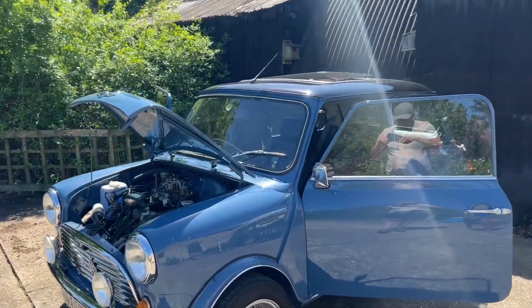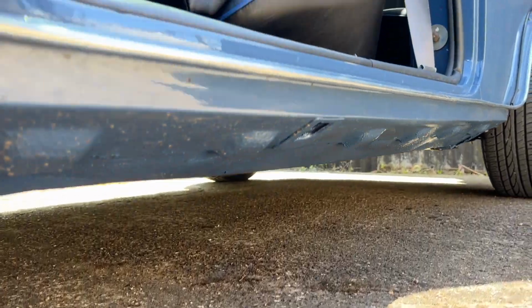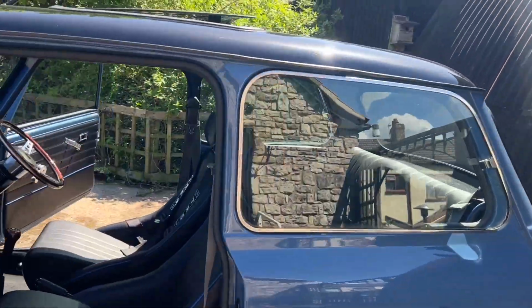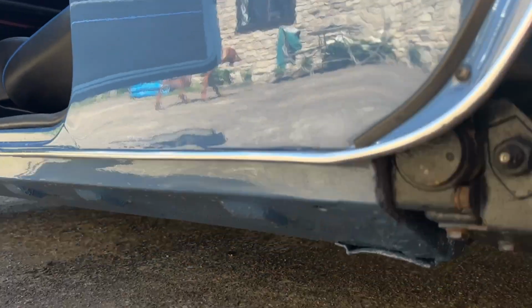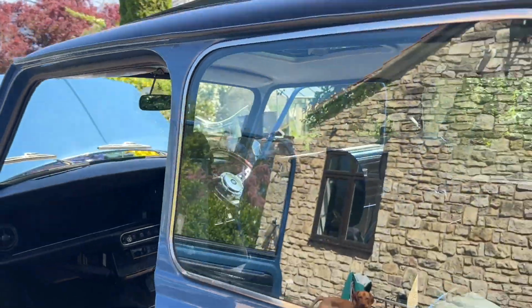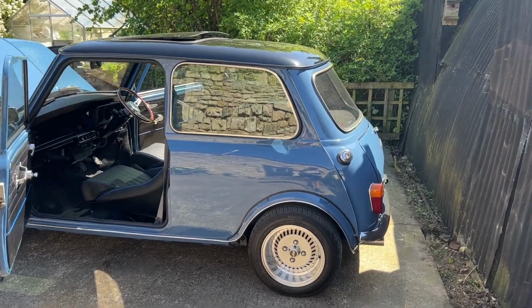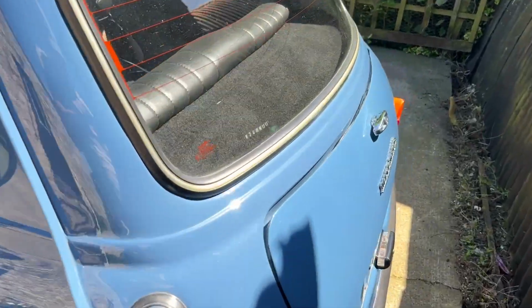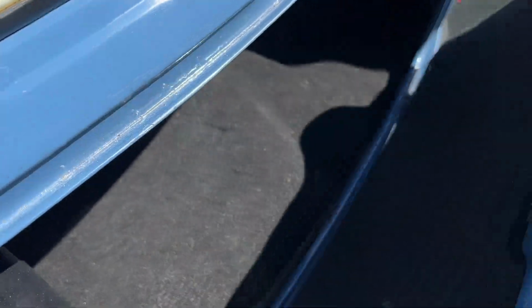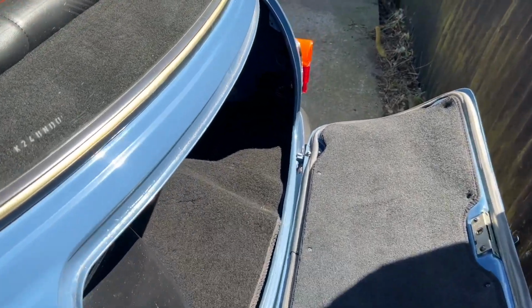This car is absolutely wonderful. Underneath, it's good underneath, as it is on top. Hope you can see that with the light. And it had a 1 litre engine in it, and the chap who purchased it went all out and decided to spend some money and create an absolute weapon.